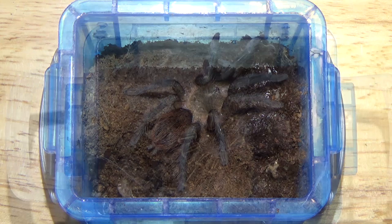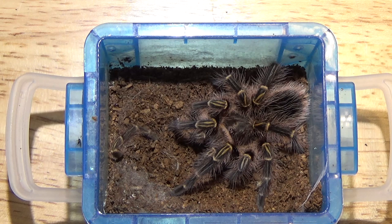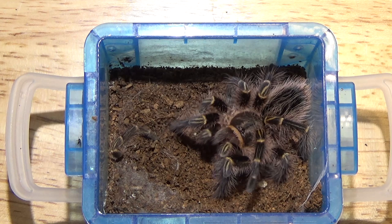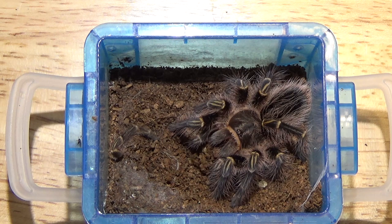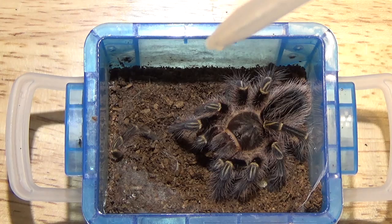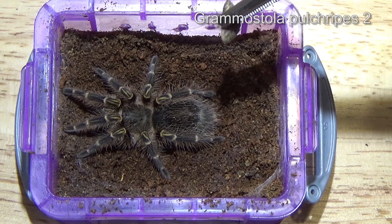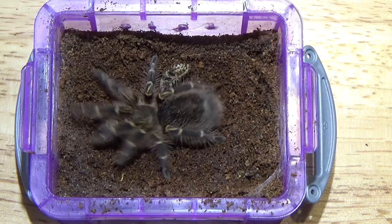Grammostola pulchripes number one, definitely in need of a rehouse. I'll most likely do a video real soon on this. Grammostola pulchripes number 2. And I believe this one is in pre-molt, so also not interested in food.